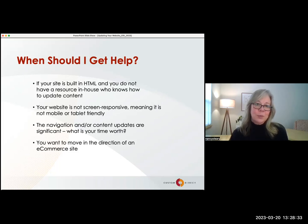Then you've got to ask yourself as well, how significant are the changes that you might need to your website, and what's your time worth? If they're minor tweaks, maybe you need to add some additional content, maybe you want to add some more images, and maybe on the home page you want to add content in a slightly different order, those may all be things that you can handle internally. But if it's more significant than that, it might make sense to say, okay, how much is my time worth? Maybe I need to get some help.